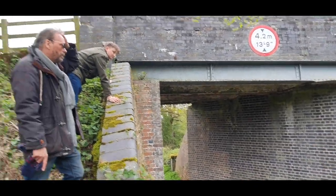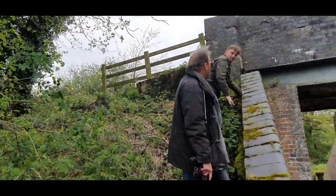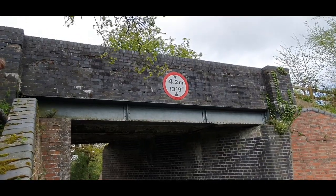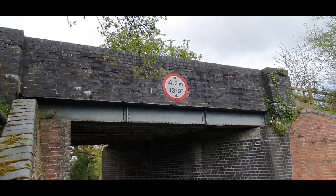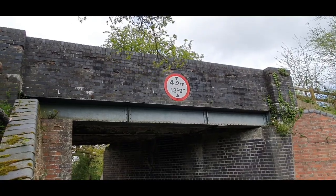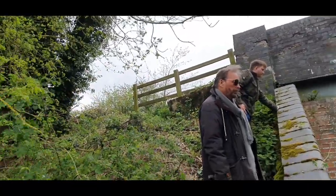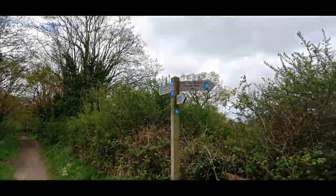You could be right. So we've got to scramble back up again now. Well, that's not a bad looking bridge. Bridge, 13 feet 9 inches. Yeah, sorry, 13 feet 9 inches. That's right. Very tall. Right, I'm gonna clamber back up again. So we're back on the track and we're heading west.